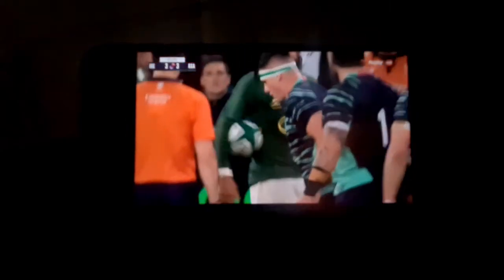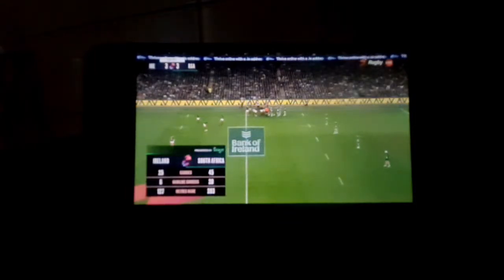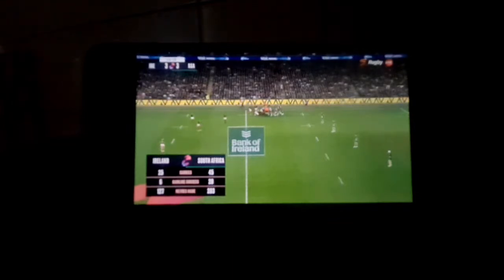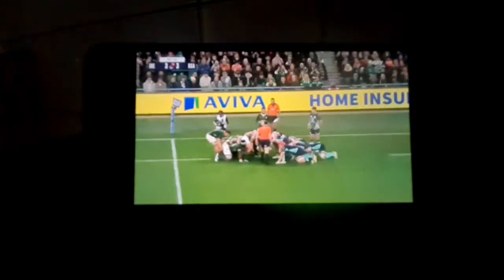Frustration started to creep in. The rhythm of Ireland, you can see the opportunities. There's lots of endeavour, but the rhythm isn't there just yet. They've also been forced to do a lot defensively. 70 tackles already made by Ireland, the Springboks only 34. So a high tackle count from Ireland, even though they've only missed 7, so they've been very good defensively.